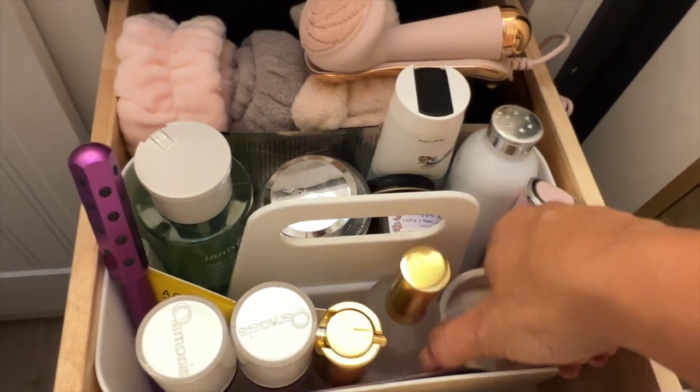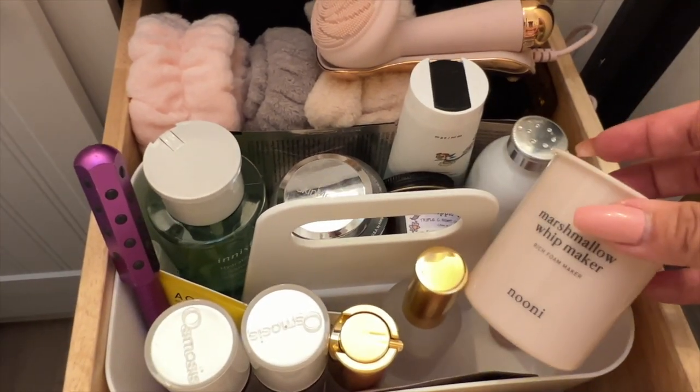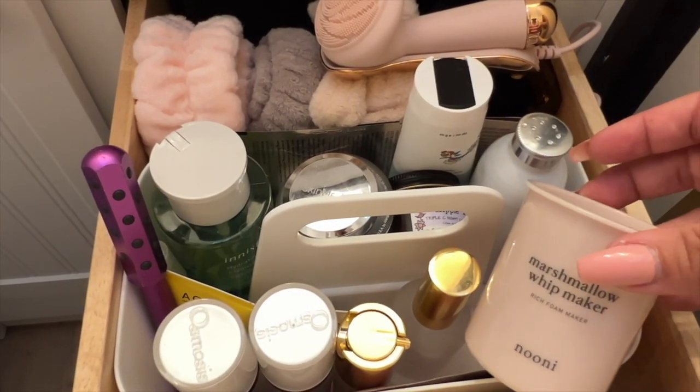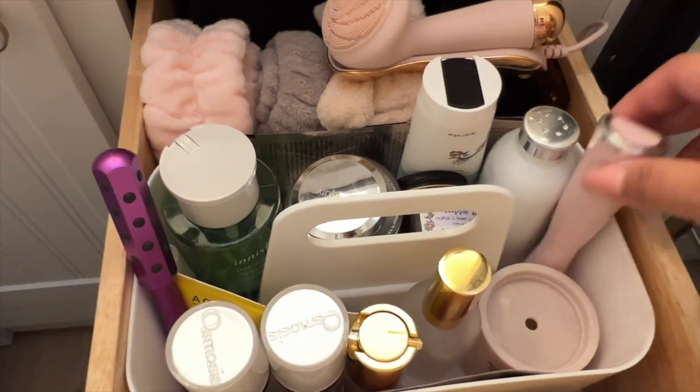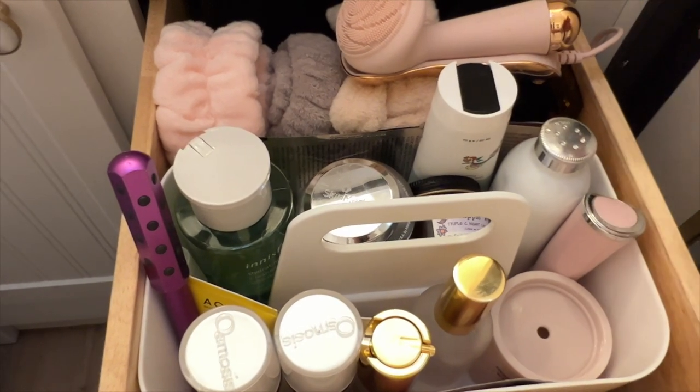Okay, then I don't know where the top is, but this makes your face wash foamy. So it's called Marshmallow Whip Maker, and there's a little part that goes in there and you fluff it up. This is my nose trimmer. If you know, you know.